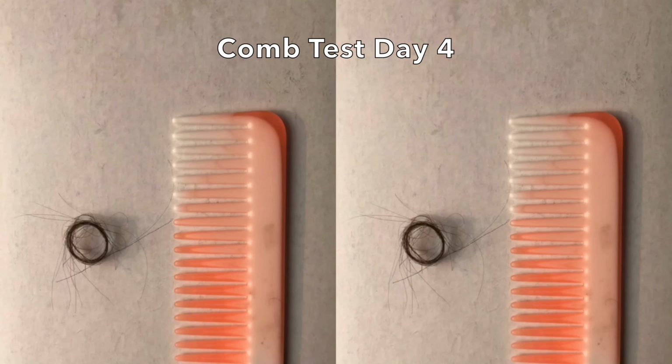The comb test has been amazing. There is of course a very prominent decrease in the amount of hair you see in the comb test. So yeah, that is there. So I hope you guys try this. Do tell it to your friends. Make it a little extra for your sister or your mom or for your friend, and you can do it together.